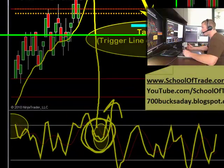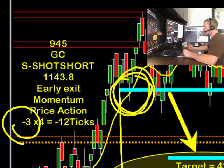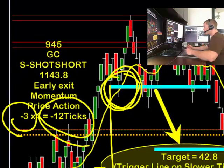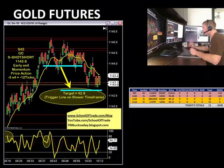We took a -3 on the loss times 4 contracts is a -12. Okay, so that takes 12 ticks out of our account from yesterday. Okay, that was the first trade of the morning. Now again, that was the slingshot trade. A little bit higher risk, but it really should have worked out.